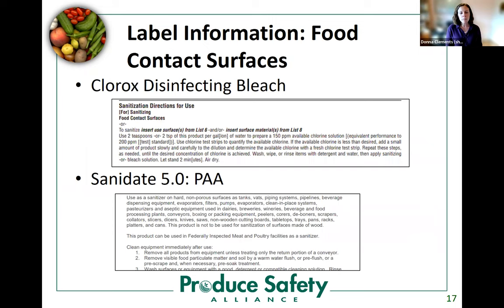But what I wanted to do is take you through examples of sections of each of these labels for both Clorox disinfecting bleach and Sanidate 5.0. And the first purpose I wanted to talk a little bit about was using these sanitizers for sanitizing food contact surfaces.